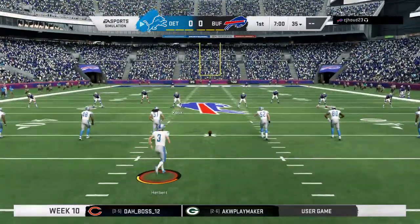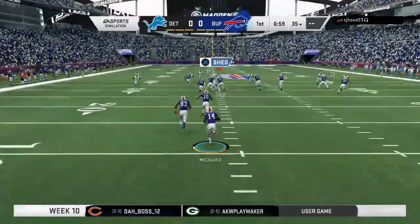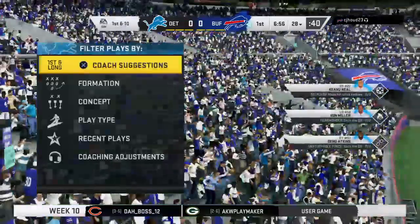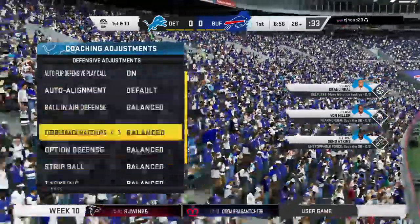The shadow's starting to get a bit longer. Week 10 of the NFL season is here, and we're underway on EA Sports. This fielded at the 2. And he's up across the 25 and down at the 28-yard line. Here we go. The Bills take over 1st and 10 at their own 28-yard line.